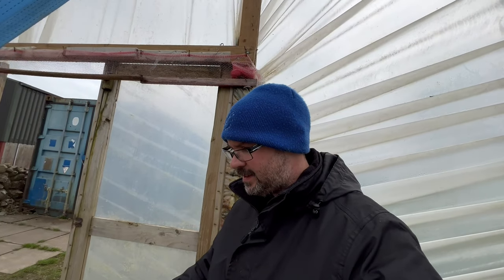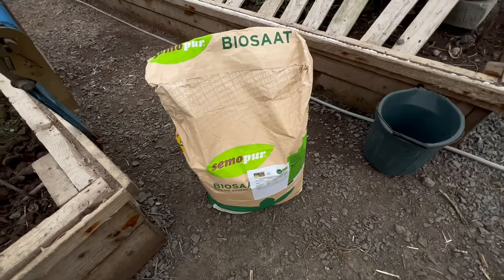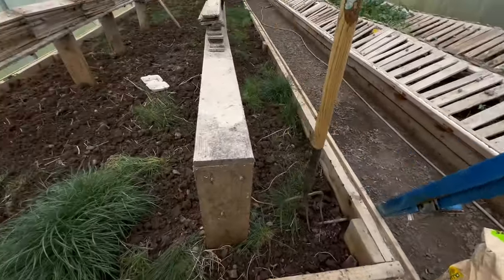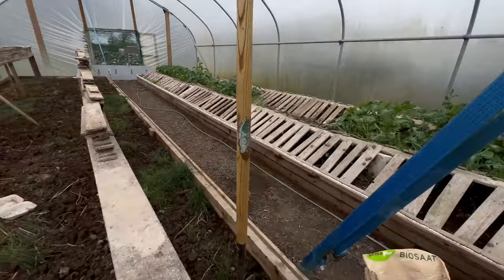So we have our seeds now here. So we're just going to start putting these out now and get this job done.